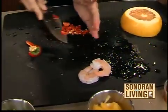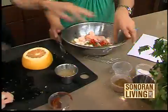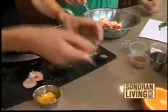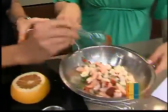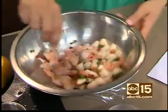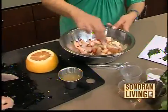Okay, so we have a couple of things now adding a spice factor to our ceviche. One, we have our red and green jalapeno, or the Fresno. We have a little bit of our chipotle puree, the same that we used in the black bean dip, where we have our jalapeno that's been dried and smoked. We're going to add some juices to this, because ceviche is actually fish that is cooked in acid, okay? And the acid is coming from different types of juices.